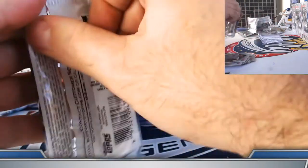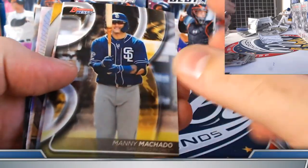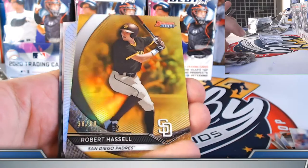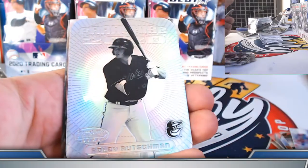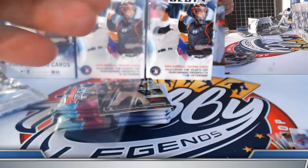Well, let's see what we got on this half. And yeah, got a few extra cards in here as well. What do we got? Gold Refractor Prospect, numbered to 50. All right, nice for the hassle spot. That's a solid one. 38 out of 50. Die Cut Adley, Refractor Aquino, and Trent Grisham. So, we had a few extra cards in that one for sure.